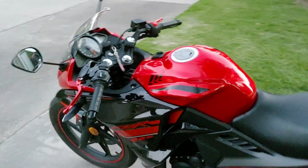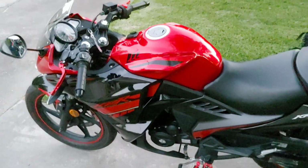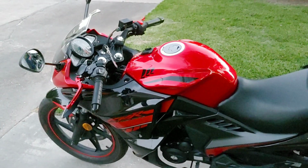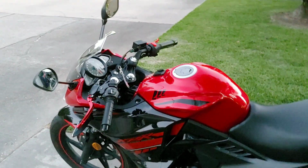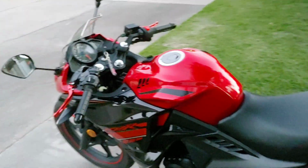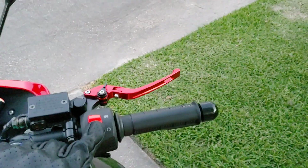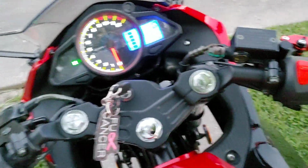So the price is a pro and a con. It's inexpensive to get it, but you're gonna pay for some stuff on the back end. Now, what I really like about this bike is that I have it, it goes, and I'm gonna tell you, I think it sounds good for the price. Let's fire it up.